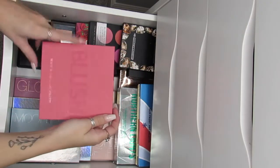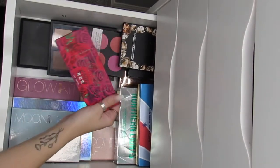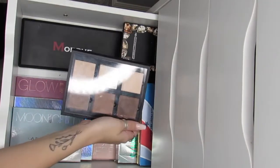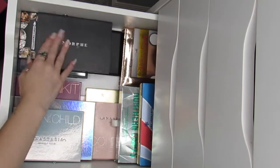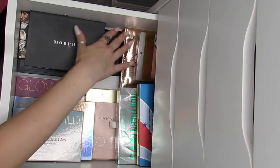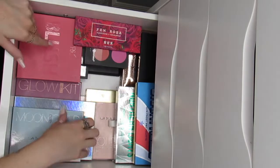So this is a blush palette from the brand PS. We have this ColourPop palette. BH Cosmetics. We have the Anastasia contour palette. There's the Morphe contour palette down there. This concealer palette. We have more Morphe. We have It Cosmetics, and then another random brand. Again, I don't know where it's from, but I got this big thing at TJ Maxx.